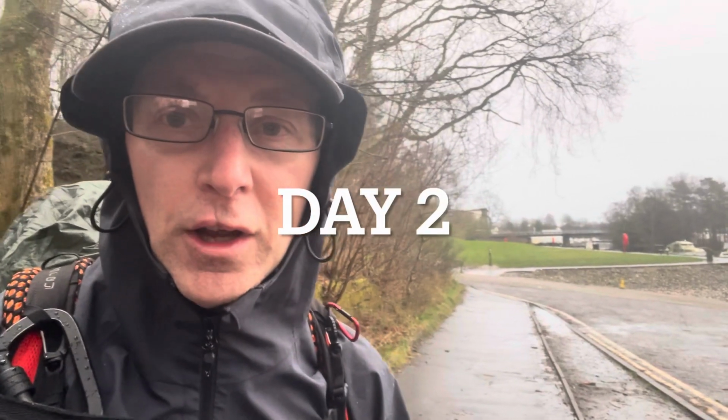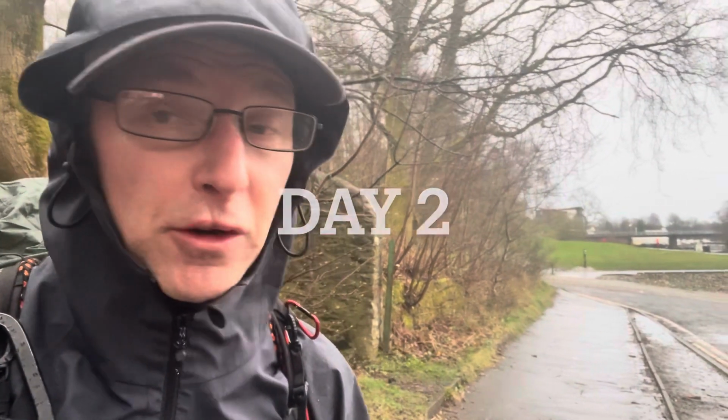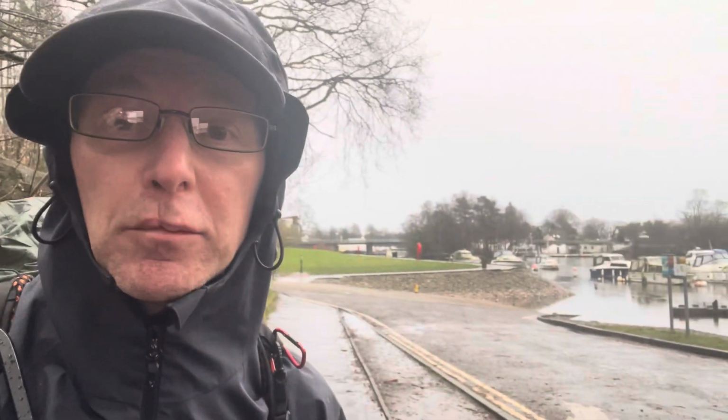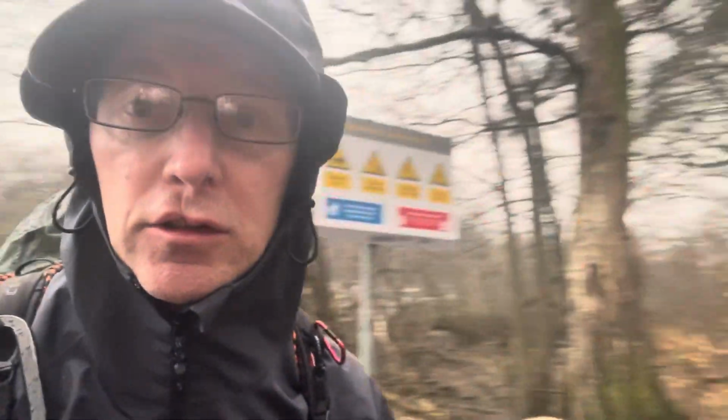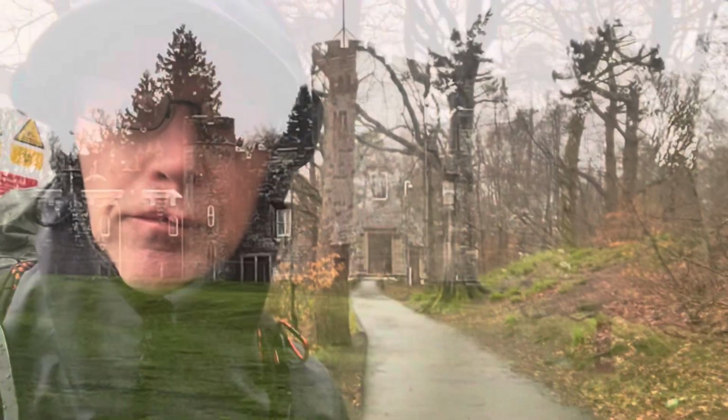Okay, day 2, just left. It's a pretty rainy day now. There is Ballock behind me. There's the little marina there. Well, it's actually the River Leven. This is the River Leven that runs along here. And we're carrying on up this path now. So this is the route that we're taking up here.